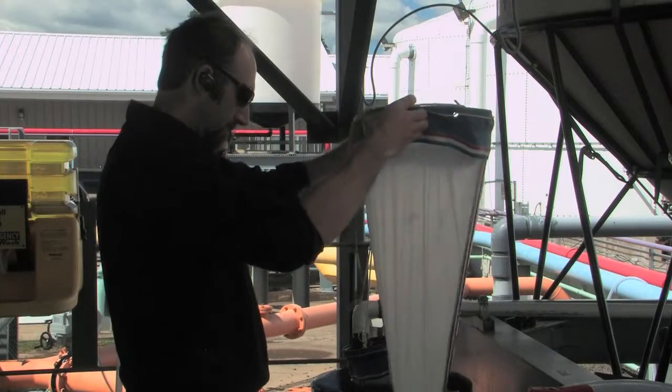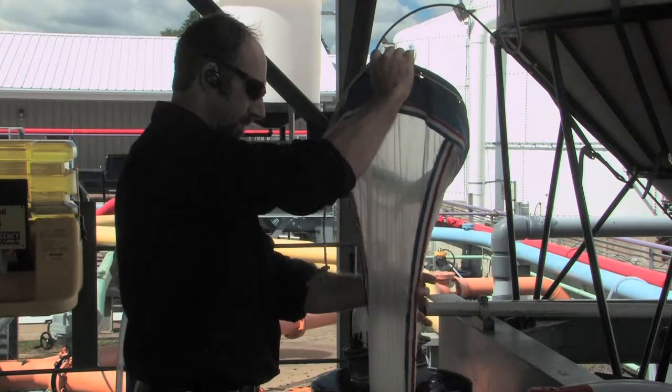But we need to constantly stay on our toes and be moving into the future, ready to meet the next threat and looking to what the next challenge is facing the environment and the economy of the Great Lakes.